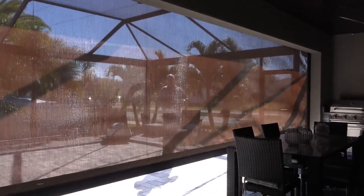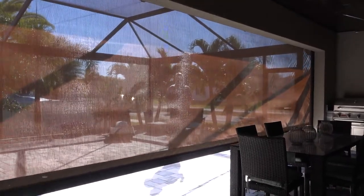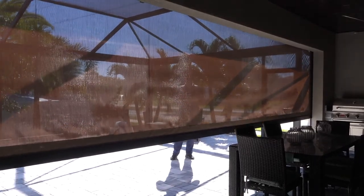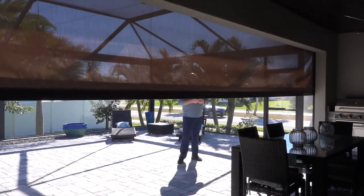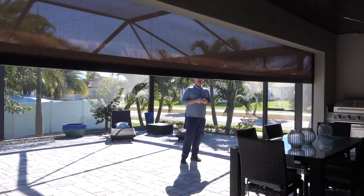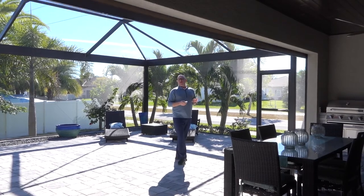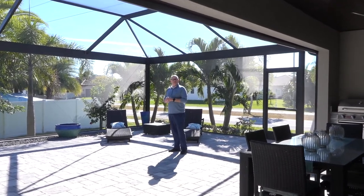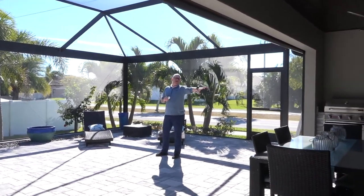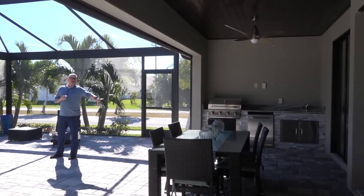This has multiple uses. If you have a western exposure home, this is great for keeping sunlight out. Maybe on a windy or rainy day, you can put this down to keep the rain and the wind out. Also, if there was a hurricane and you had to evacuate, this is great to have because you can take all your outdoor living furniture and put it into the lanai, put the roll down screen down, and just have plenty of room to put this over here.